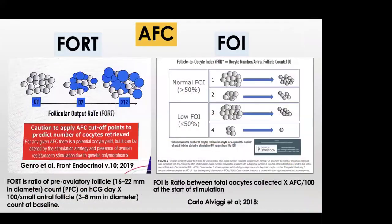And when we talk about AFC and AMH, I'm just giving you a small idea. There are 2 terms which have been coined for AFC as a predictor. One is follicular output rate, FORT. Now, what is this?